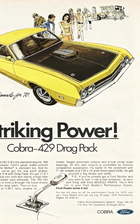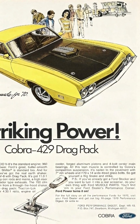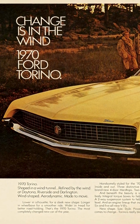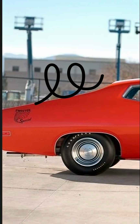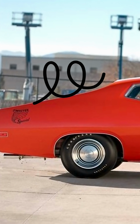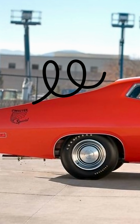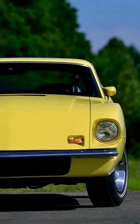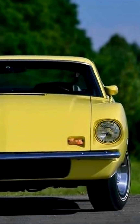Ford was rolling out a new Torino model for the 1970 model year. The marketing team at Ford stated this car was shaped by the wind. That wasn't a truthful statement. The new Torino's rear window was more concave than the previous model, and that shape created a dead area aerodynamically, and that would cause drag at the superspeedways. To combat this, Ford developed a radical approach to the Torino's front end.